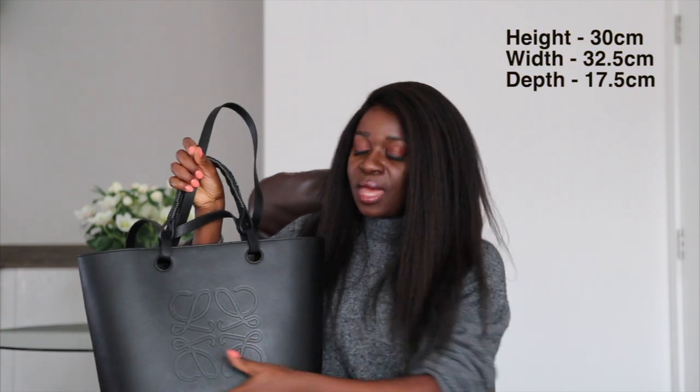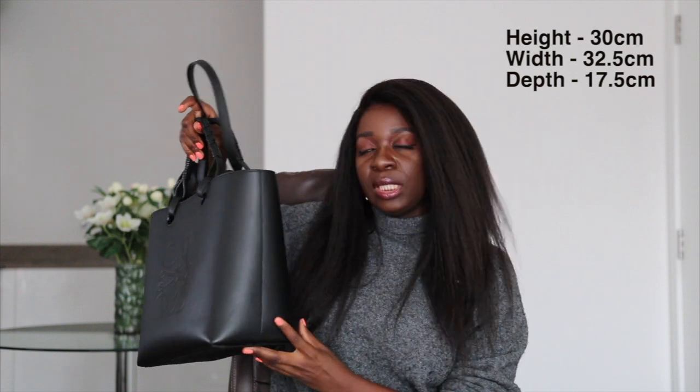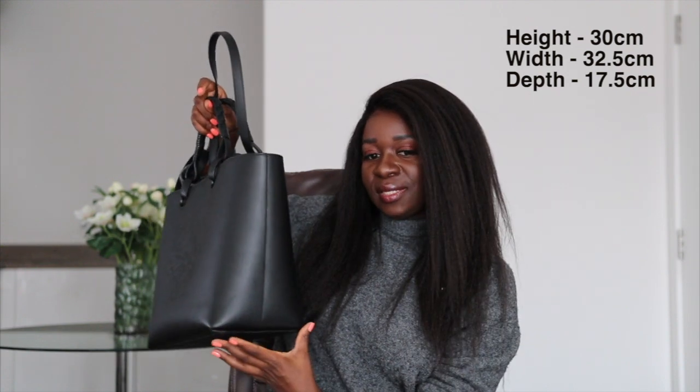So the bag is fairly light. It weighs about 1 kilo, which is not too bad. In reality, you don't feel it. I know when you think about 1 kilo, it can sound a bit heavy, but it's fairly light. The height is about 30 centimeters, the width is about 32.5 centimeters, and the depth is about 17.5 centimeters. So obviously this is this part because it narrows in as you get to the top.